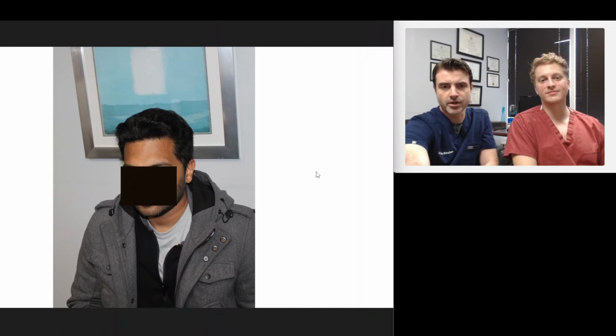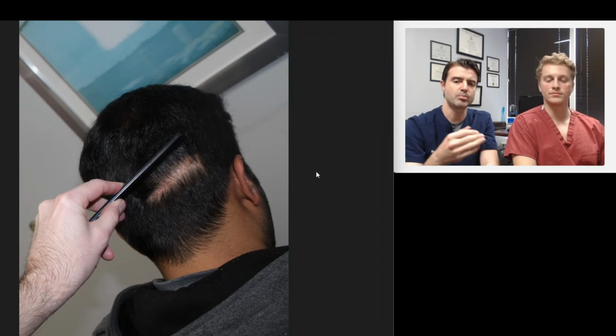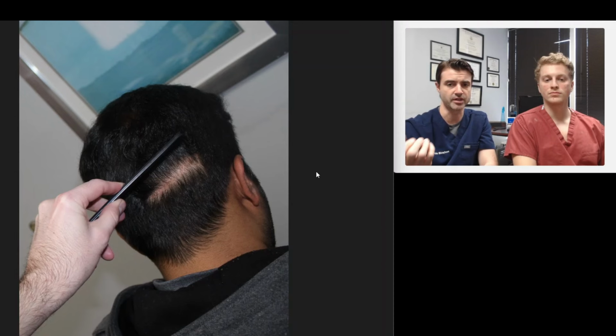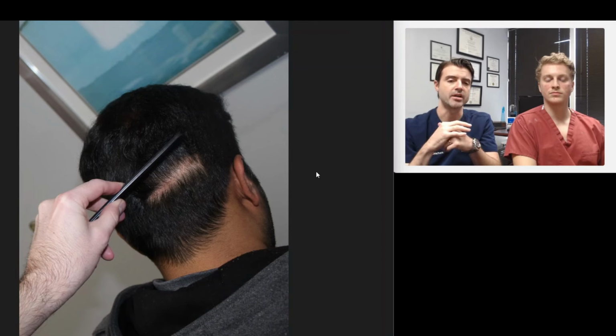The last thing we get into here is the patient's FUT scar. So this was an FUT procedure, so I think it's fair to show the FUT scar. Now, I'll let you talk a little bit about this, but different people heal differently with FUT, with all procedures. Skin just heals differently. Things like age, ethnicity, a history of allergies, tightness in the skin, all of that can play a very important role when it comes to scar healing.